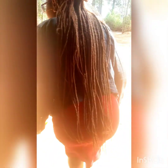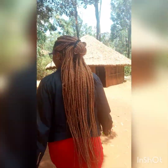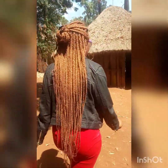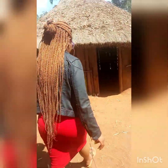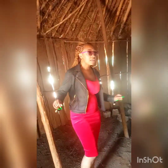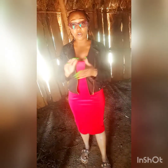So right here we have the husband's hut, and we are going to look at how his was made. The husband's hut was very simple and smaller than the first wife's because it's only him who stays here. It has the fireplace. That is the Kikuyu community, but we cannot finish it all in one vlog.